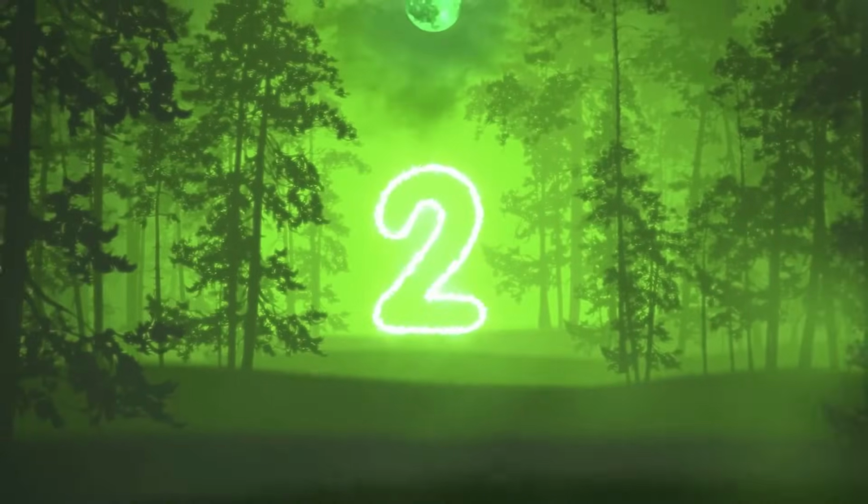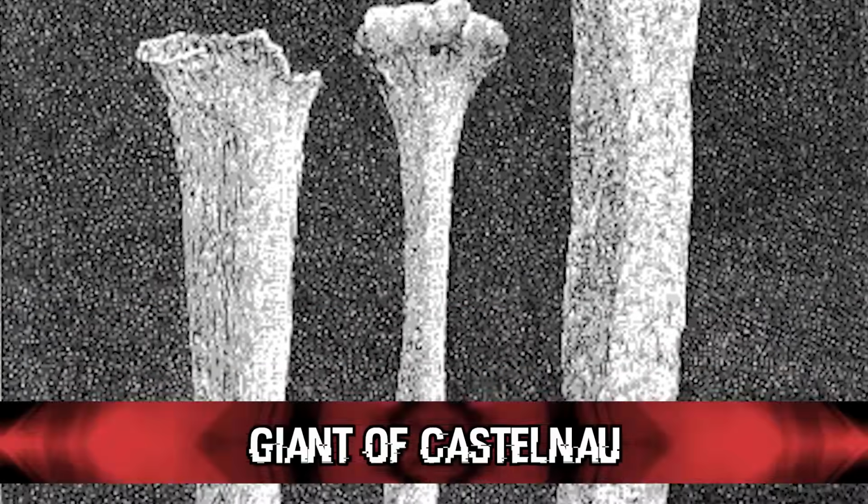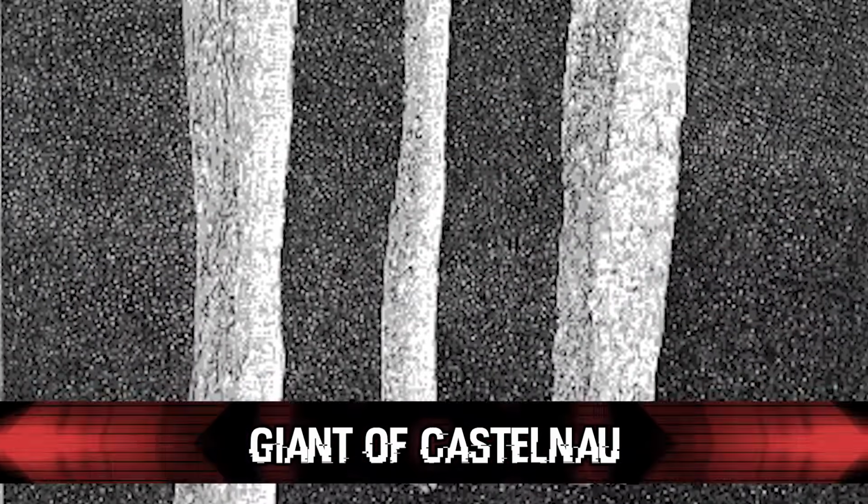In our number 2 spot today, we have the Giant of Castleknock. A little different from most of the people on this list, the Giant of Castleknock is a term used to refer to 3 bone fragments, a humerus, tibia, and femoral midshaft that were discovered by a French anthropologist in 1890. He found these bones in the sediment used to cover a Bronze Age burial tumulus that some think might even date back to the Neolithic.